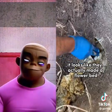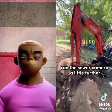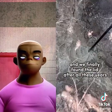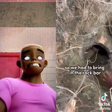It looks like they actually made a flower bed right here and didn't realize there was a pipe there. Ran the sewer camera a little further and we found the spot where we believe the septic tank's at. It was getting close to 4 feet deep, so we brought in the excavator and we finally found the lid. After all these years, it was kind of a pain to pull out, so we had to bring in the rock bar.